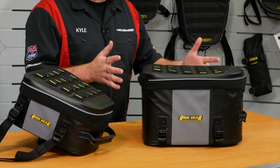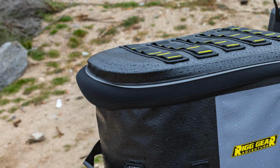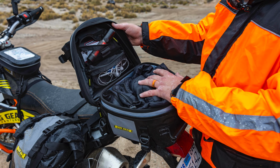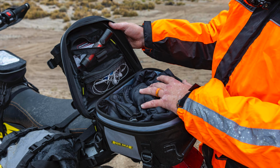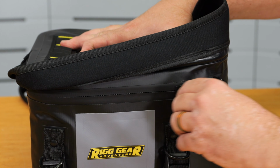Another feature that I really like about this bag is the neoprene flap that goes all the way around. This covers up the water-resistant zipper, allowing water to shed right over the top. It also keeps dust and dirt from getting in there, which allows the zipper to maintain a nice, easy access and pull at all times.